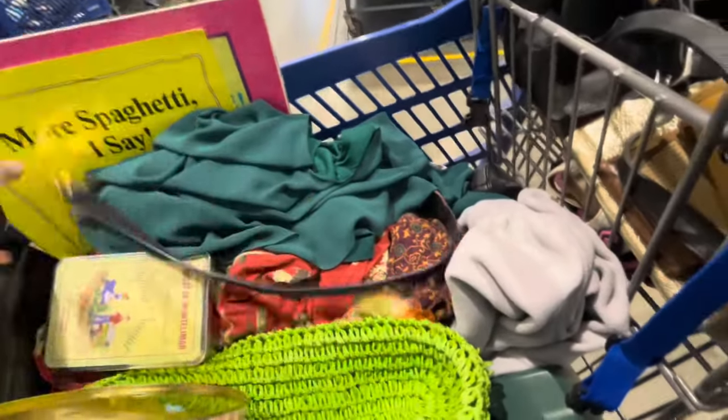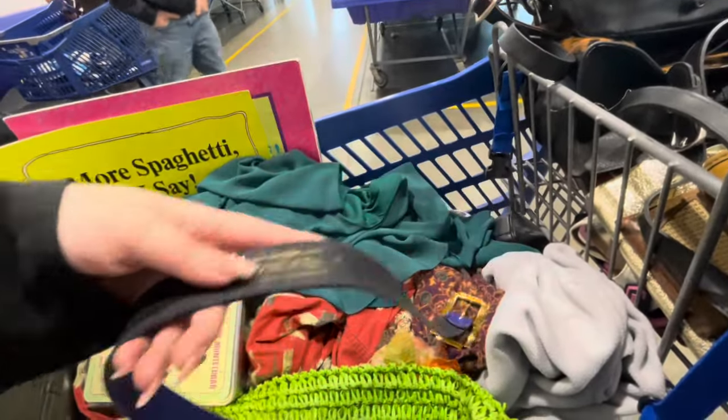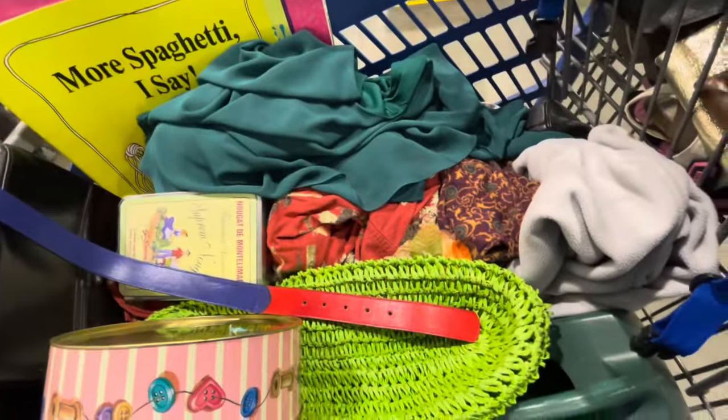Next, we have a belt. This is Doncaster, I believe. Made in USA, size medium, and it's like a two-tone blue and red belt, vintage belt.